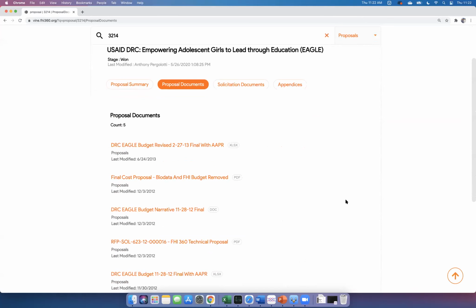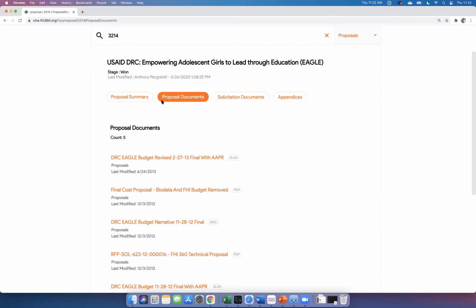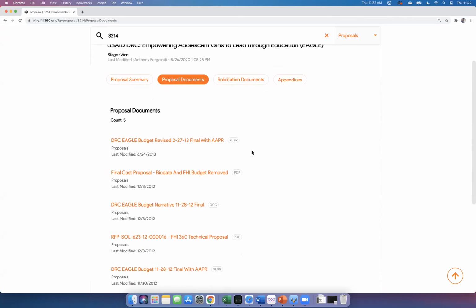What just happened in the background was, as I was typing the keystrokes, those keystrokes were talking to Salesforce in the background, brought me the exact proposal that I wanted, brought me the summary that I wanted to consume. And then when I hopped over into proposal documents, these documents are coming from a SharePoint library that has over 40,000 documents. But what a user on Vine sees is only the 5 documents that are relevant to DRC Eagle proposal. Now, match that with the traditional search experience.